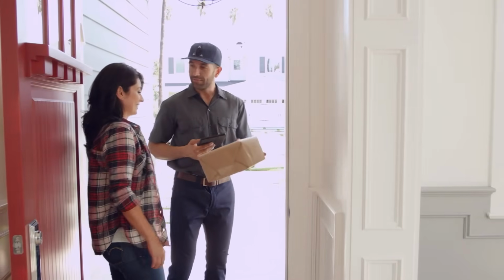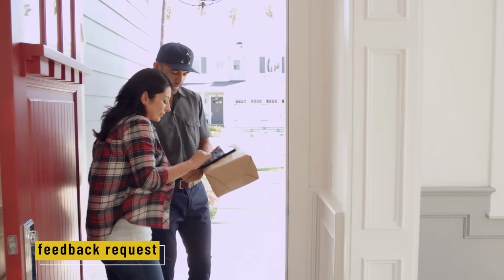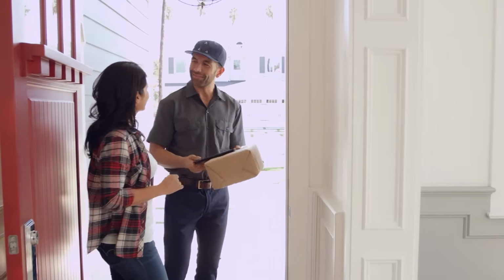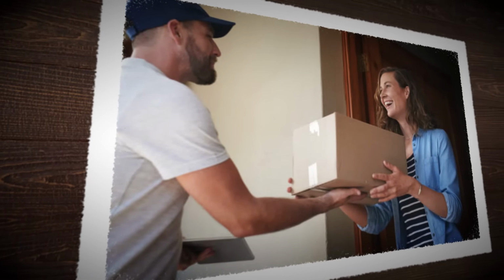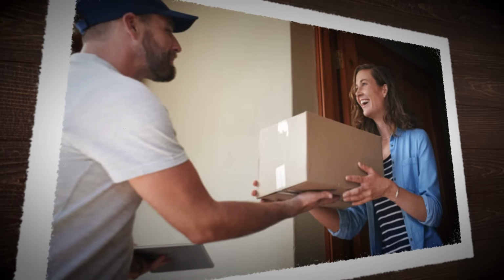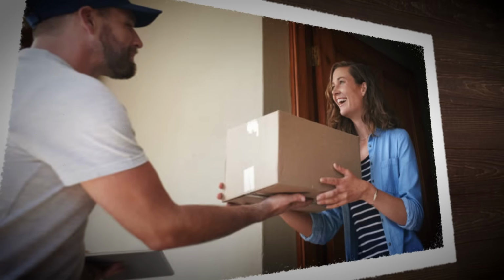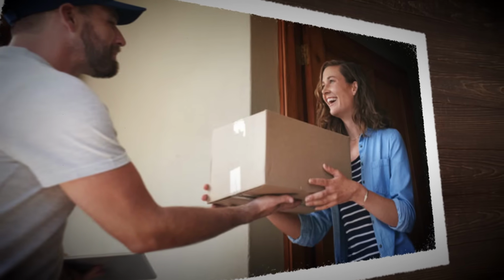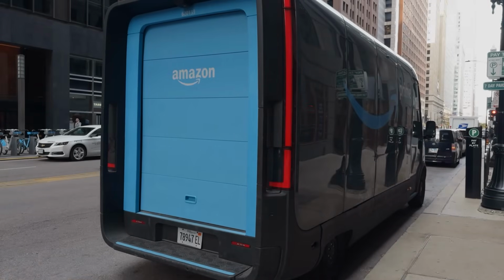After delivery, you might get a notification with a photo of the package, a feedback request, or even a satisfaction emoji. These aren't gimmicks. They're small pieces of a larger puzzle that aims to reinforce trust. The smoother the process feels, the more likely customers are to return. But customer happiness today also means environmental responsibility tomorrow. Amazon is pushing hard to make its massive delivery machine greener.